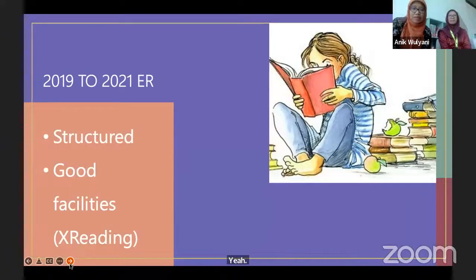So as you can see, from 2019 to 2021, ER is structured and also provided with good facilities. It means that we have the curriculum, we have the course outline, we have X reading, we have the books, and we do have activities or post-reading activities.